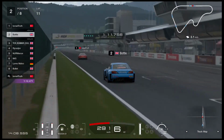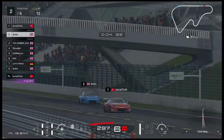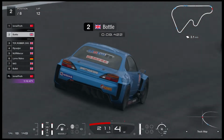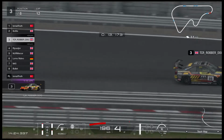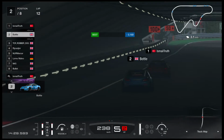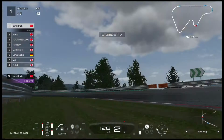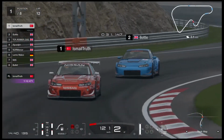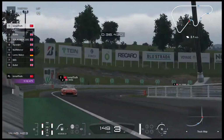Now Bottle has quit fuel saving and is really going for it. Almost hitting 300 kilometers an hour on the main straight. He has turned up the heat to Ismail, also trying to break the slipstream behind him from the Robert's dog, and I think he successfully did so. Can Bottle stay close to Ismail and maybe get a cheeky faster lap in the process?